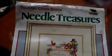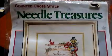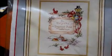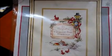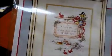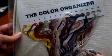Then for I think $11.99 I sold this Needle Treasures cross-stitch kit. I didn't pay much for this at all. Probably less than 50 cents. So still made a profit on that even with the free shipping.